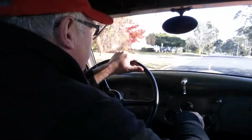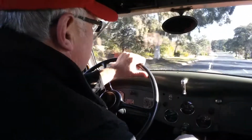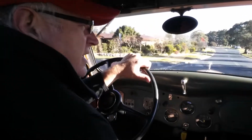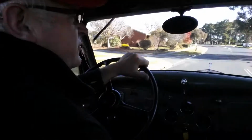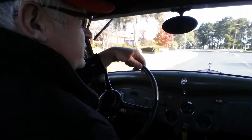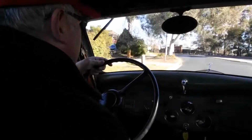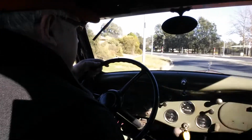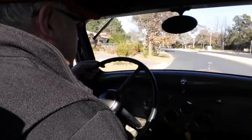Thanks very much for coming for a ride. I think you'll agree, it's a special thing to drive around in. And I'm just lucky to have bought it in America, and thanks to the Americans for making a fantastic little truck, and just been lucky enough to bring it back to Australia, and I listen to all my friends enjoy it, and all the people that enjoy it. It's just one of those vehicles that's, I don't know, special.